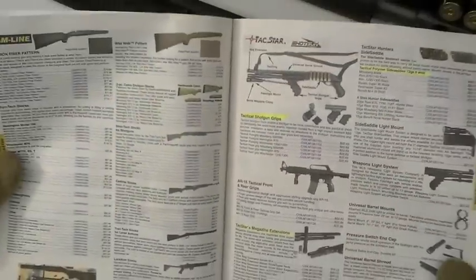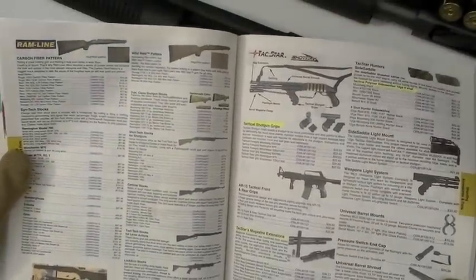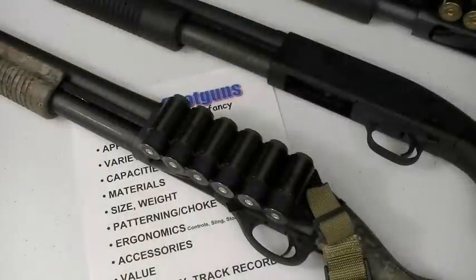There's some lights, barrels, carry cases. You'll see the same thing at Cabela's, maybe cheaper than dirt. Other places will have a ton of accessories for the 870.